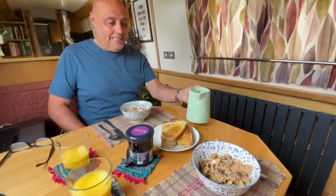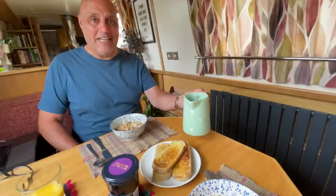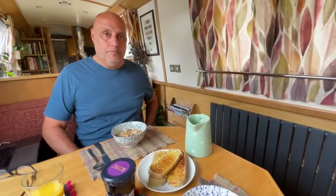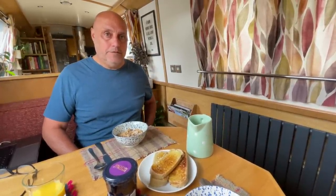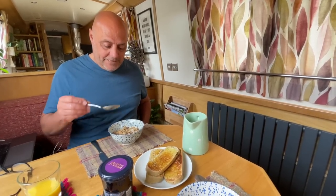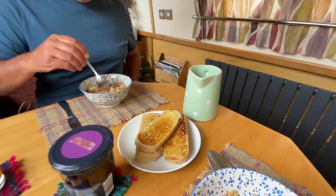Perfect. That's as good as any supermarket oat milk we've ever made, isn't it? I think it is. And as I say, you can make it creamier if you want to by adding a little bit of proper cream. But don't be put off if you're not a vegetarian. Just have a go. Lovely. Right, let's get stuck in.